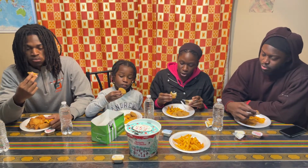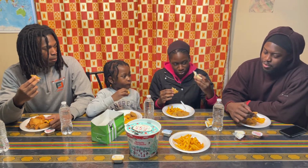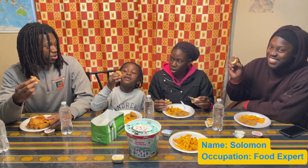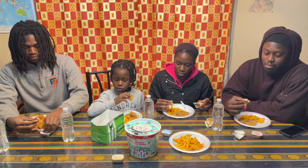Let me see what this honey mustard sauce is doing. It looks like meat on the inside, like a nugget. This low-key is hitting. Low-key, I've eaten quite a bit of vegan meat in my career, but this one, I think is actually good. The texture is perfect. It's breaded well.